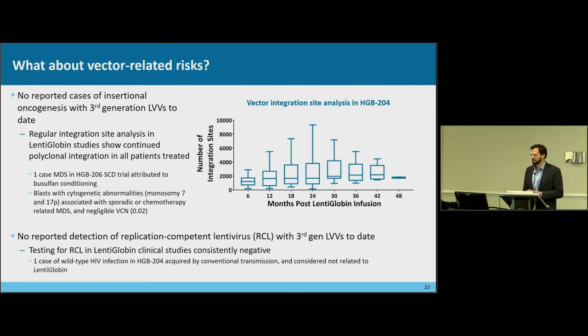so we know it's not being driven by the vector itself. The other concern with this platform is the potential for replication lentivirus, and of course no one has seen that with any of the third-generation vectors. We did see in the 204 study one patient who acquired wild-type HIV through conventional transmission routes and that was not considered related to the vector itself. And we sequenced the isolate, and it was a typical clade that you would find in that region.